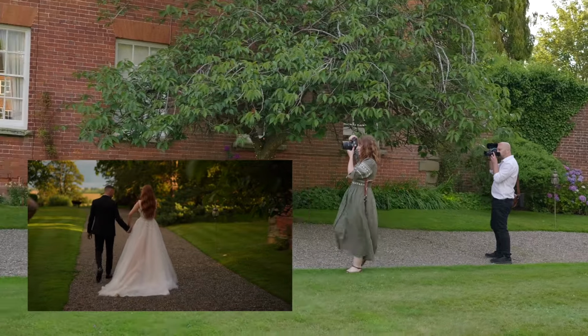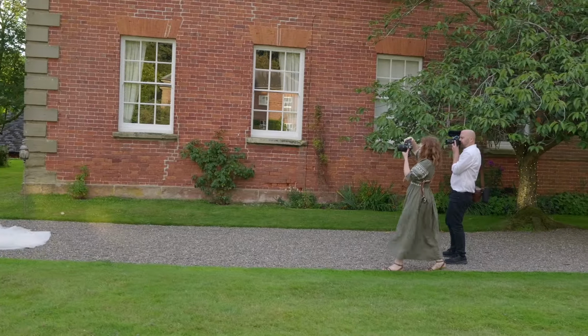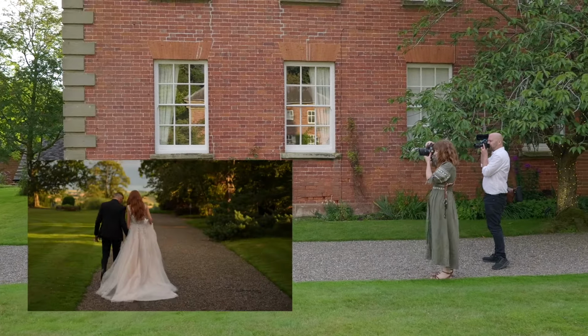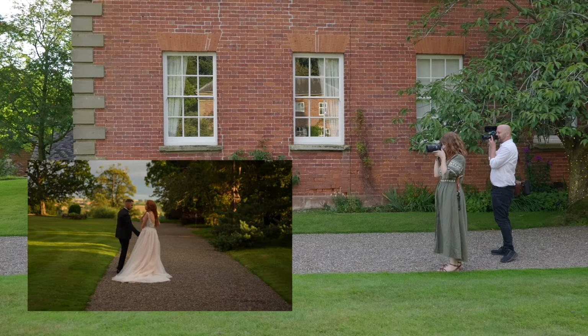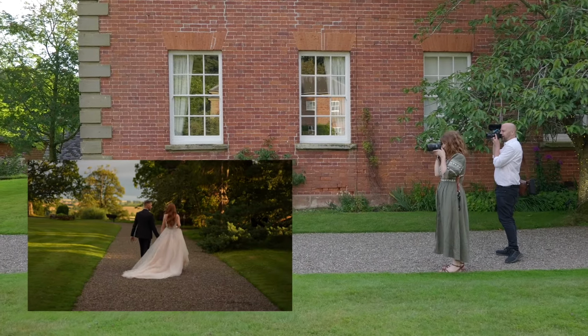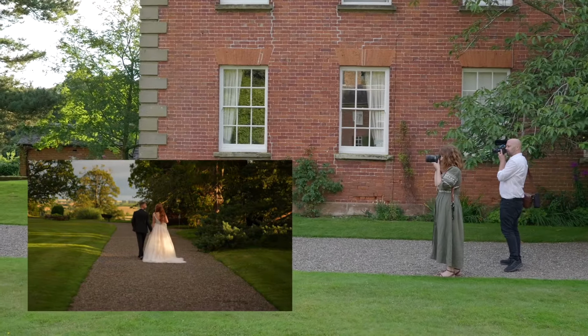Here we are moving on to the golden hour portrait shoot. I really enjoy shooting at this time of day. I love working with this light. So quite often before the wedding, I'm speaking to my couples and letting them know that at this certain time, whenever the sun is going to be setting on their wedding day, is when I really like to take them out for a little walk.